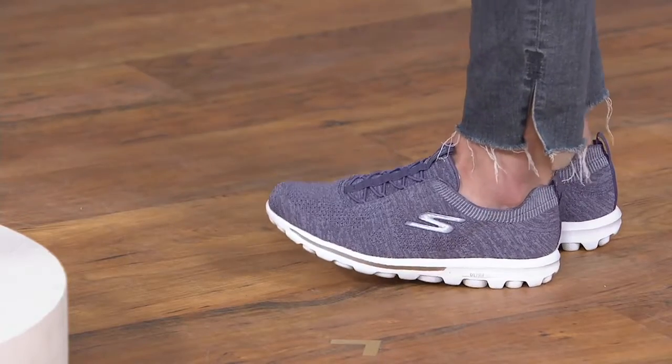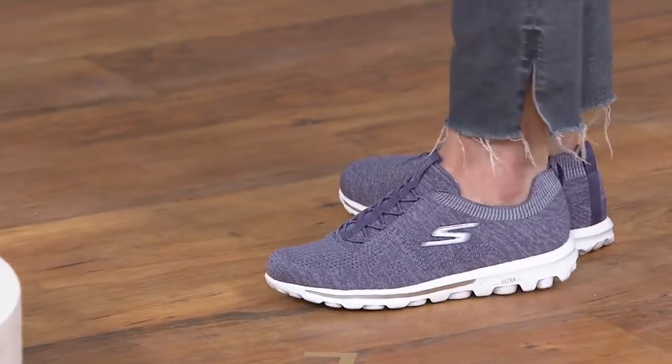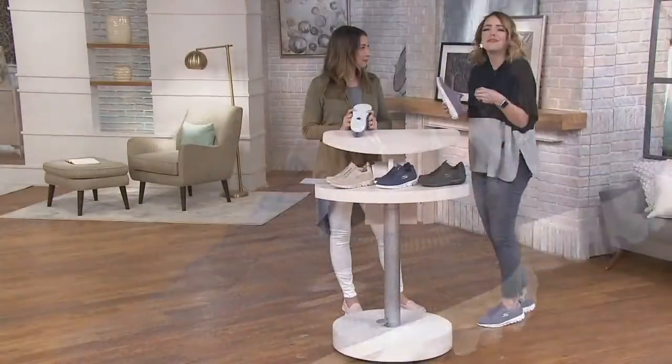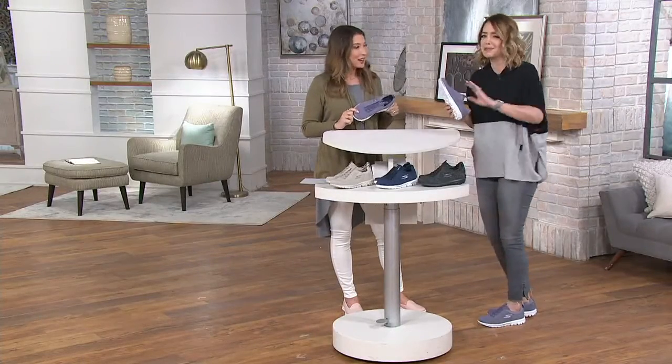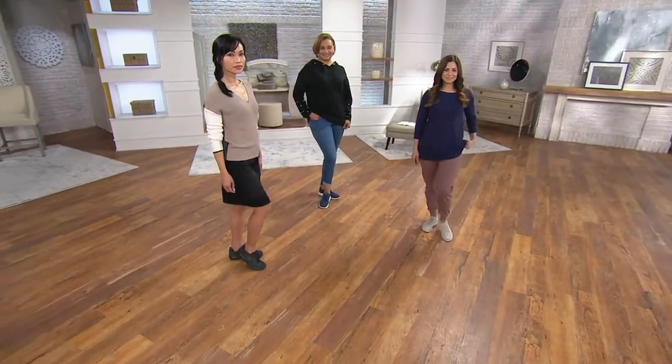And if you've never tried Go Walk, it doesn't feel any different when you're taking a step in this. You don't feel off balance. You don't feel them under the foot. It doesn't feel like little circles underneath your foot. I think of like suction cups. You don't get that feeling at all. You just get a bouncy, soft cushioning sensation.